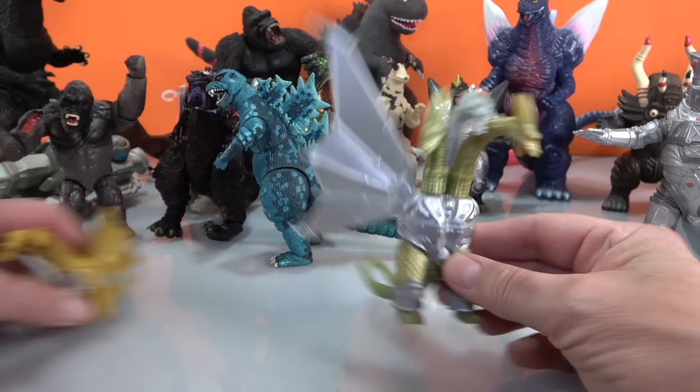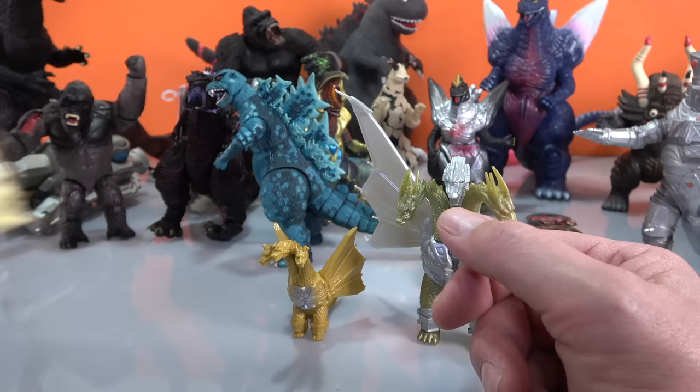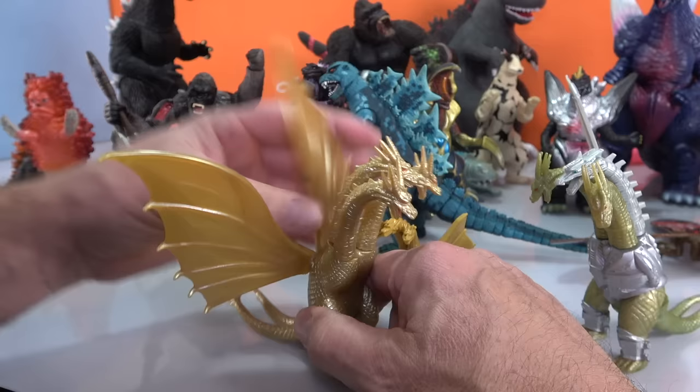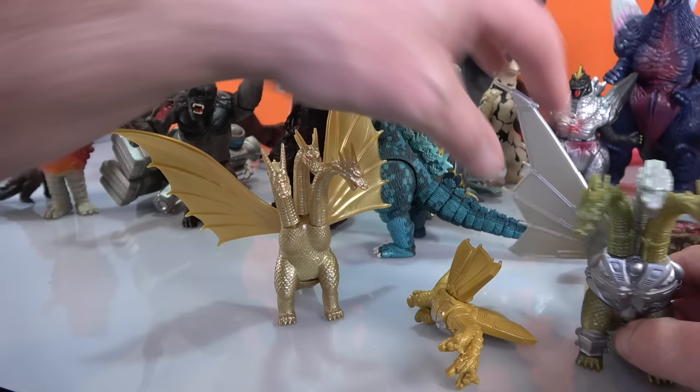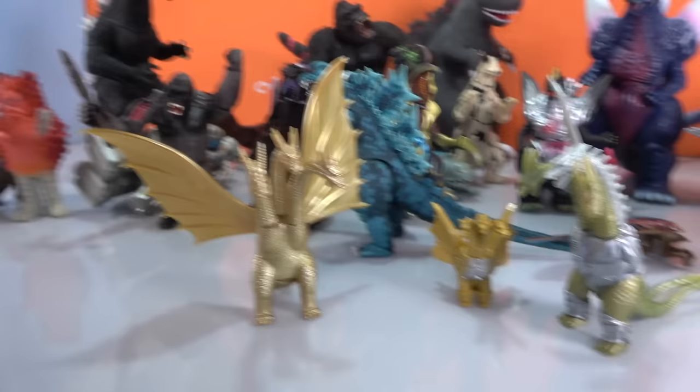Next we've got Mecha King Ghidorah missing a wing. We've got another, this is a regular King Ghidorah. You can see this one's got the 3 heads, and it's small. I don't remember what this one came from. And then there's another King Ghidorah with 3 heads, and this one articulates a little bit. These are both cool little King Ghidorahs and one Mecha King Ghidorah. So I gotta find the other wing for this one, and I know we've got more King Ghidorahs coming up.